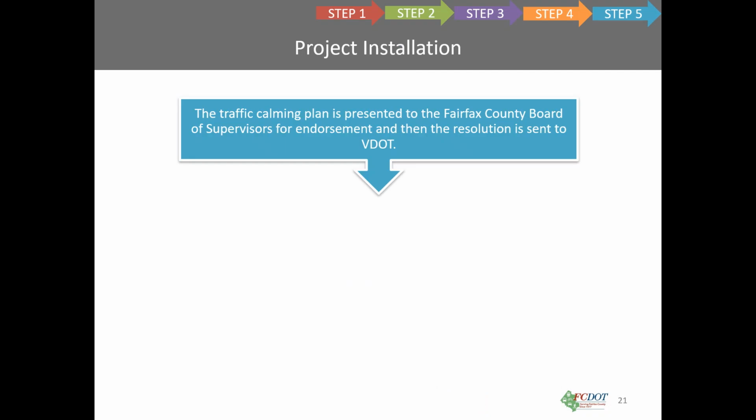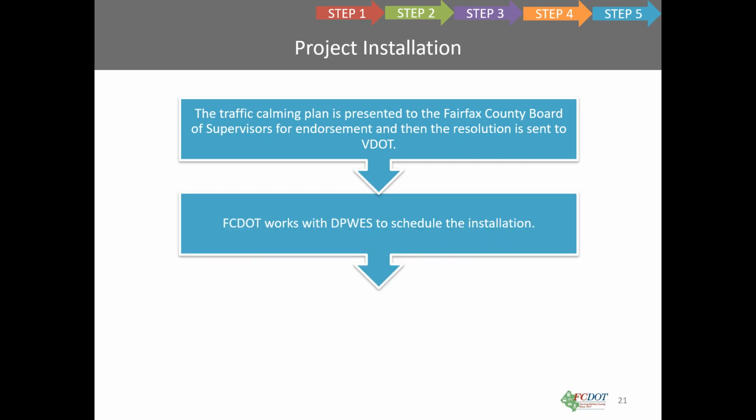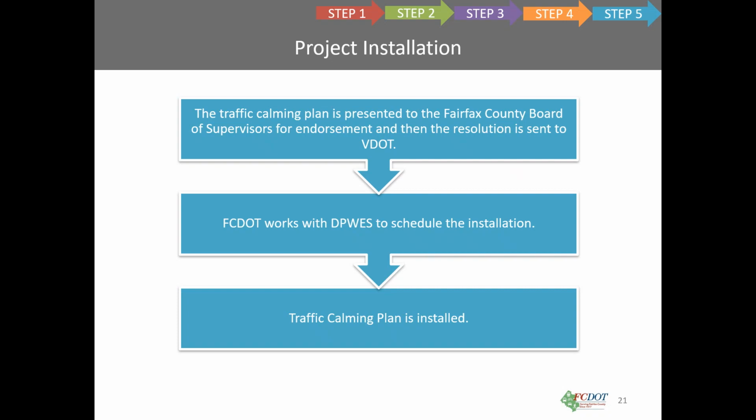And if we get the required number of yes votes, we can move on to step 5, project installation, which is the final step. So the traffic calming plan will be presented to the Fairfax County Board of Supervisors for endorsement, and then the resolution will be sent to VDOT. FCDOT will work with the Department of Public Works and Environmental Services to schedule installation. And finally, the traffic measures on the plan will be installed. So here is the end of the presentation.